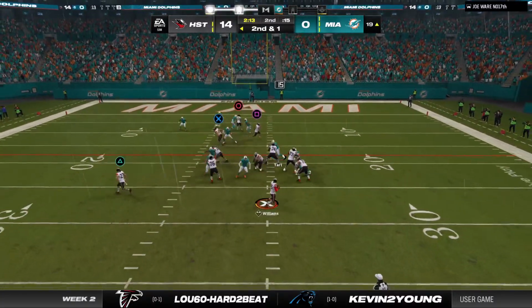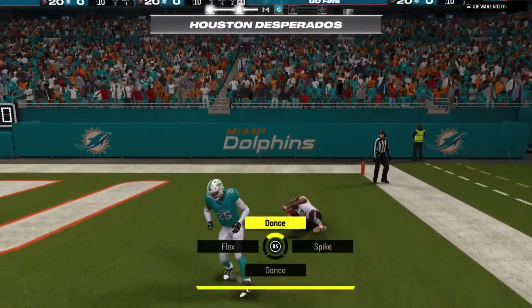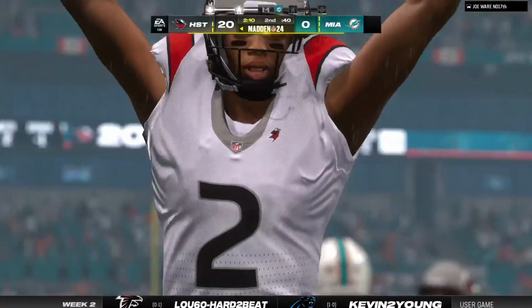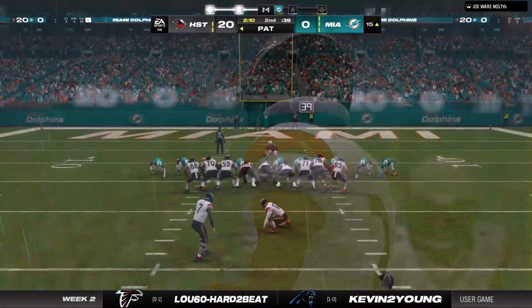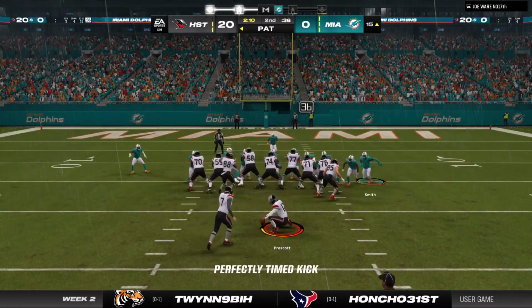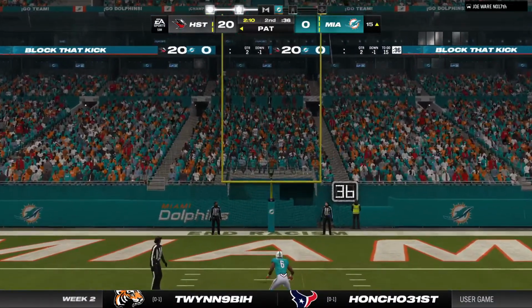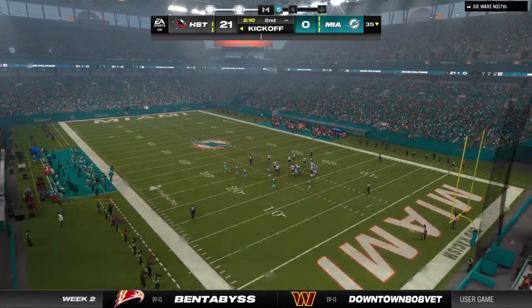Here's Williams to throw on 2nd down. To the right side, he's got it, complete. Touchdown, DJ Moore, his first touchdown of the new season. And the Desperados are able to strike quickly to add on to their lead. Extra point up and good by Dicker. And it's now 21-0.